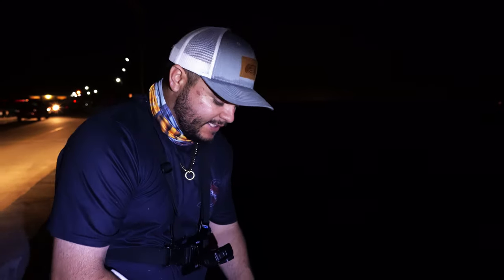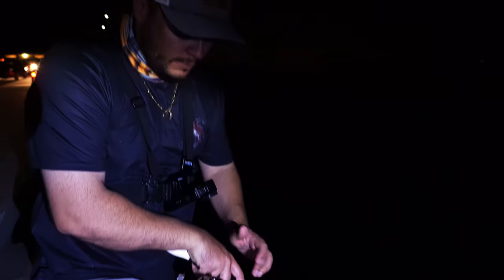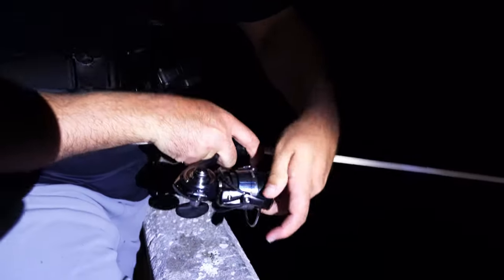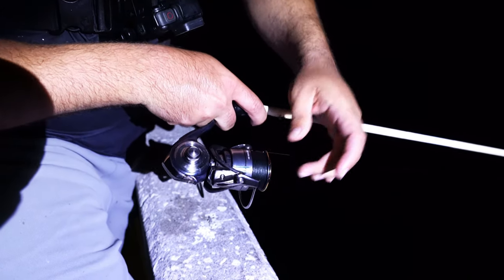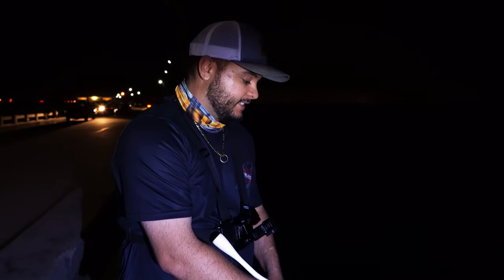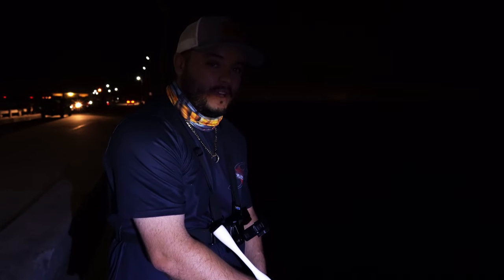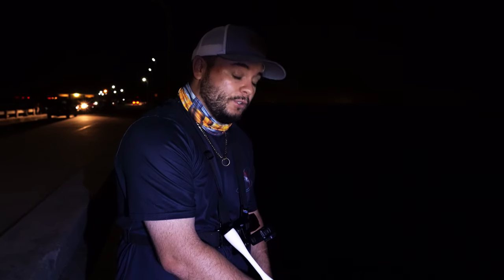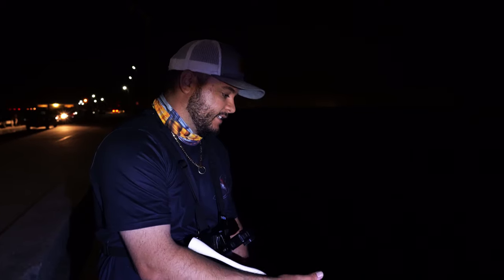I got 15 pound test line. This is the Legend Extreme Medium Fast, and guys, this is my very brand new Daiwa Certate. Look at that, guys. This is the LT3000XH. Absolutely beautiful reel, guys. I'm going to show you more about that very soon, but the drag and the torque and how smooth it is, it's absolutely astonishing. Well, let's see if we can get another one here.